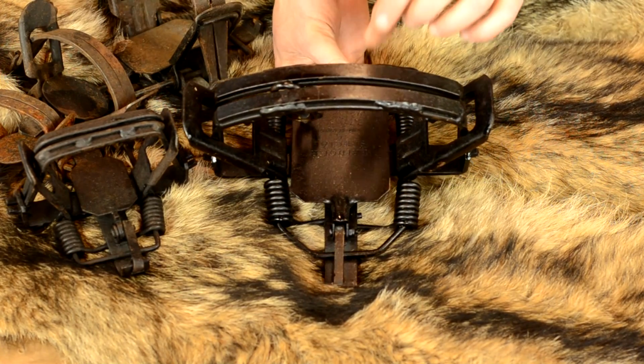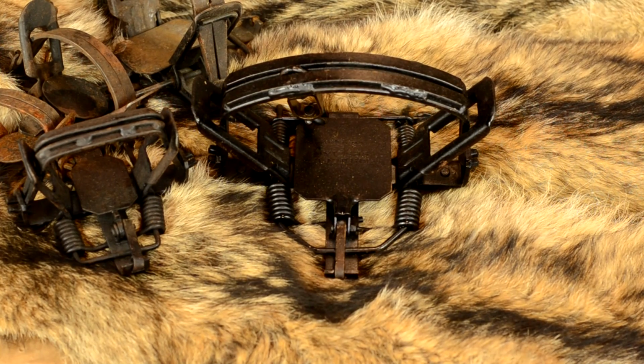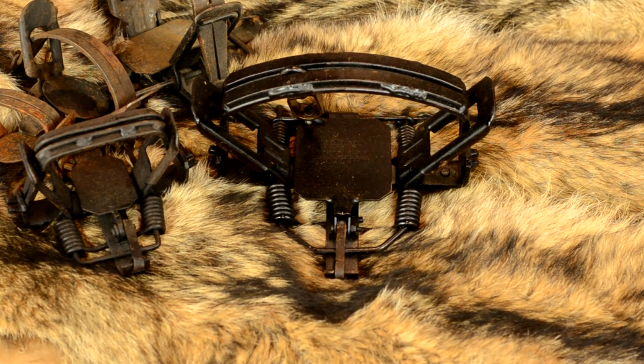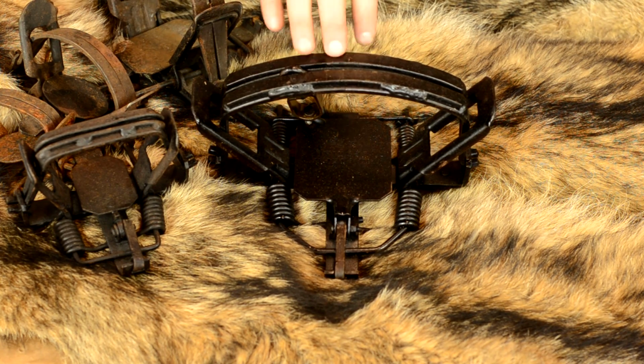So even if you do catch one of the front feet in this trap, the beaver's going to be dispatched quickly. So that's not an issue typically. But that's a rundown. Now this is kind of an old school type of trap numbering.